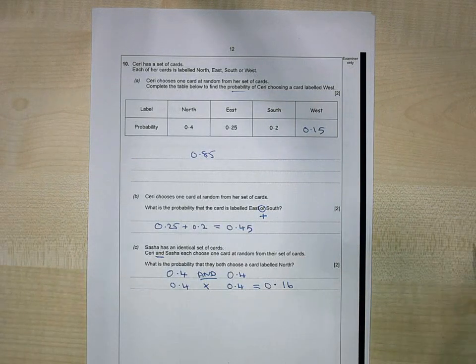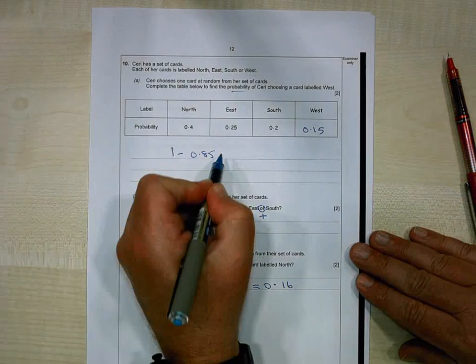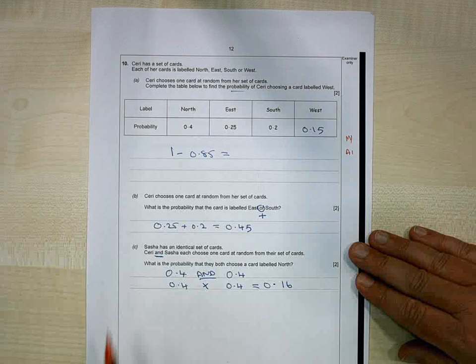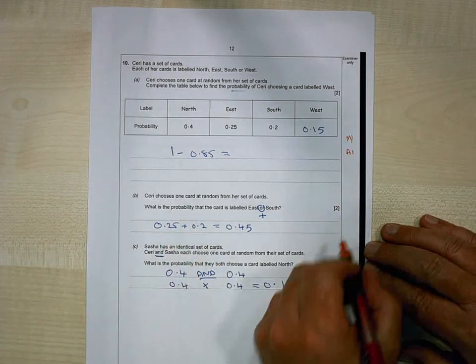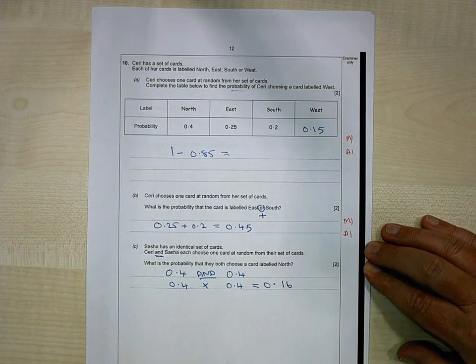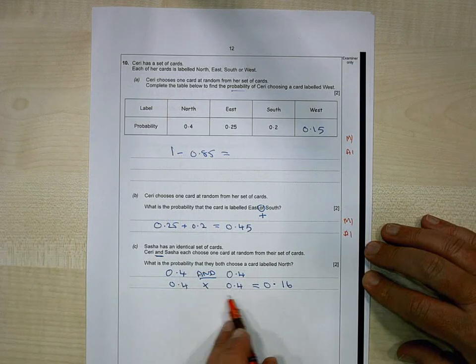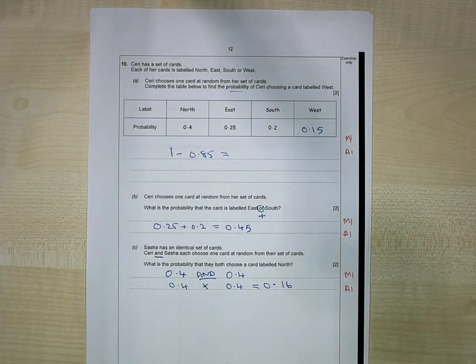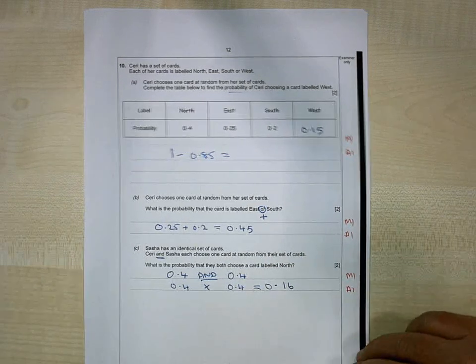Marks for that one: a method mark for adding them up and taking away from 1, and an answer mark. Then the same for this one: a method mark for adding the correct two and an answer mark. And for this one, a method mark for 0.4 times 0.4 and an answer mark. So there are 6 nice marks there, but you have to be tuned in to the anding and oring.